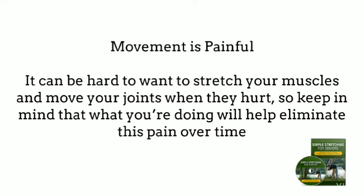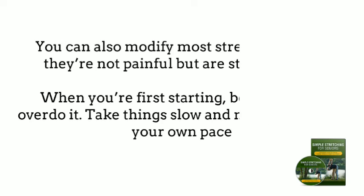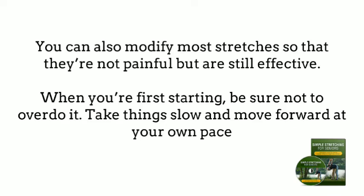Movement is painful. It can be hard to want to stretch your muscles and move your joints when they hurt. So keep in mind that what you are doing will help eliminate this pain over time. You can also modify most stretches so that they are not painful but are still effective. When you're first starting, be sure not to overdo it. Take things slow and move forward at your own pace.